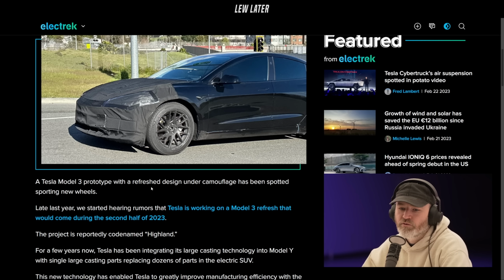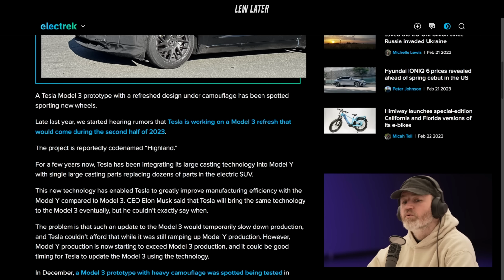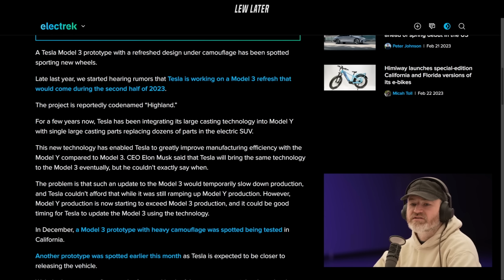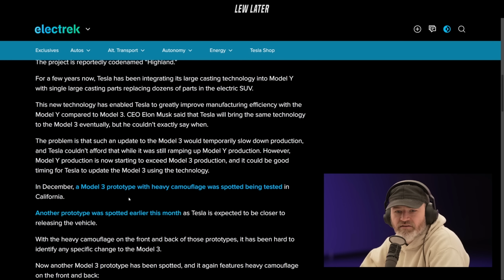Late last year, we started hearing rumors Tesla's working on a Model 3 refresh for the second half of 2023. Wow, that's really soon. Codenamed Highland. For a few years now, Tesla's been integrating its large casting technology into Model Y, with single large casting parts replacing dozens of parts in the electric SUV. This new technology has enabled Tesla to greatly improve manufacturing efficiency. That's like the big Hot Wheels style thing. Now, this one is Highland, Project Highland.